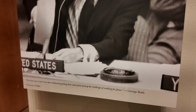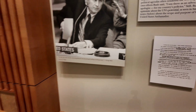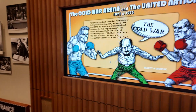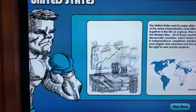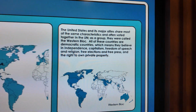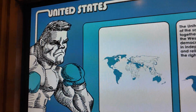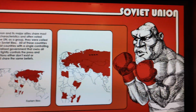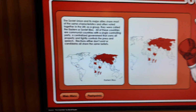Every day I go to work, I love the exhilarating feeling that comes from having to challenge for the working for peace. The Cold War of the United Nations. Ooh, select a graphic. Let's be the U.S. Should be an interactive one. Okay. Main menu. Russia. USSR. Angry Men. Yeah, I think there's actually pieces of the Berlin Wall here and stuff like that, because I think he was a Mr. Gorbachev tear down that wall guy. I'm sorry, I'm not super presidentially familiar.